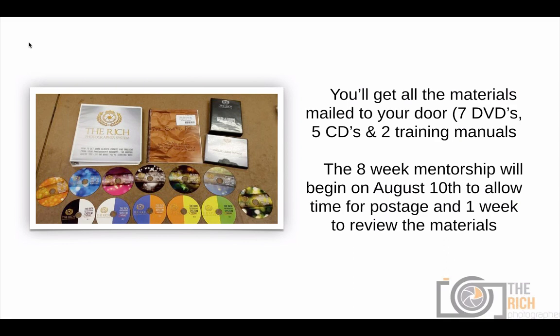Here's a photo of the system. This is just something that was taken by the printer. You'll get all the materials mailed to your door. It takes 5 to 10 days, I think it is, depending on where you live. It's shipped from the US. There's 7 DVDs, 5 CDs, and 2 manuals. That big white one is over 300 pages. So it's a big course, and I have to give you time to go through it before we start the mentorship.